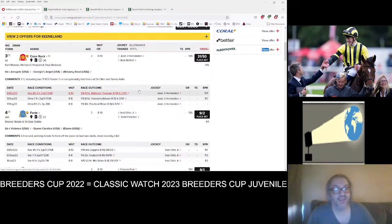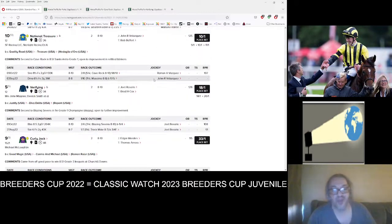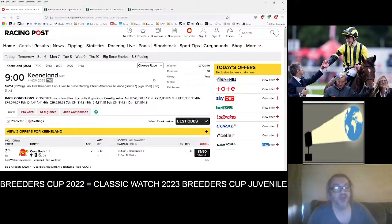So our 3 there, Cave Rock, long odds on favourite. I mean, he has been impressive in his last two Group 1s, winning them by a combined distance of 10.5 lengths. Forte as well, there's a well-bred horse, and Verifying, I'm hoping there is more to come.